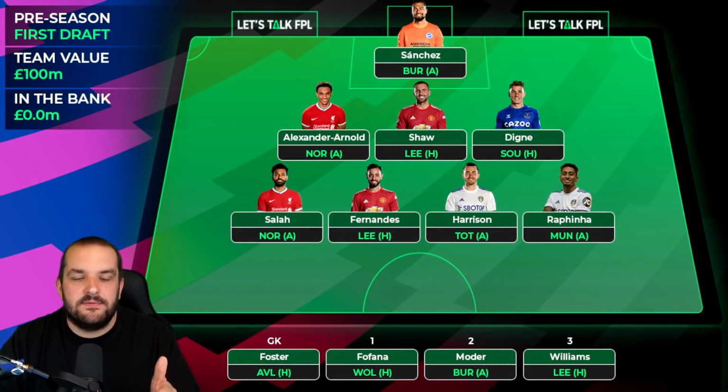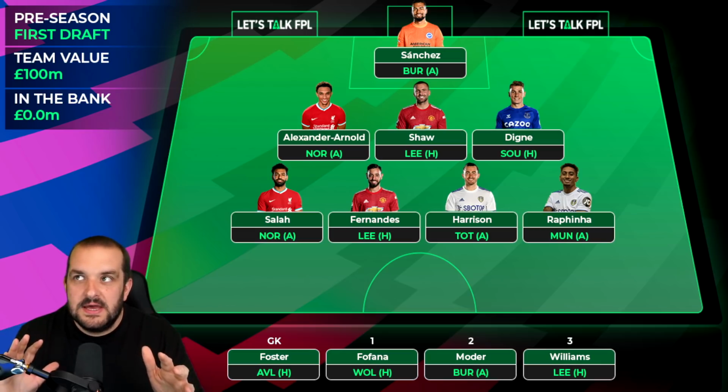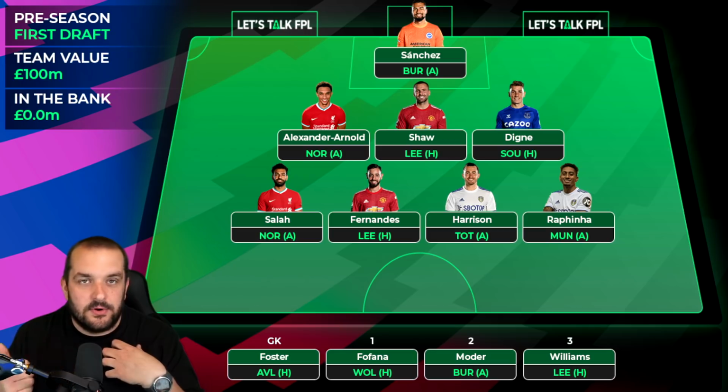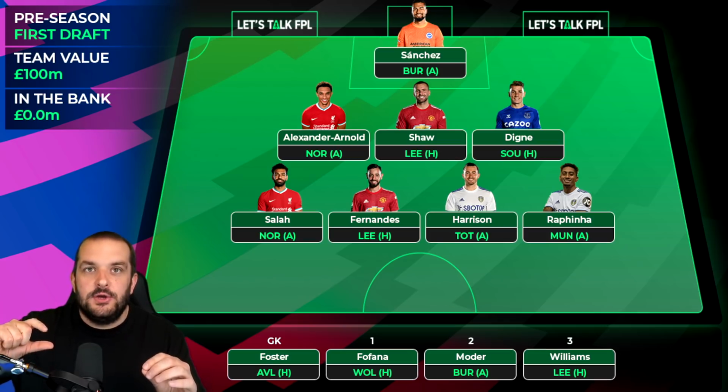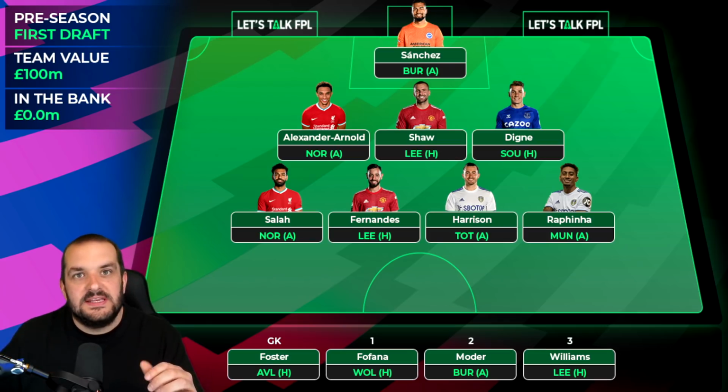So yeah, I think Salah and Fernandes have to be in there. To be honest, I don't think there's many times in the first 6 you captain. I wouldn't captain Bruno over Salah. So there is a conversation to be had about whether his money can be spent elsewhere. But by having him, you can then change to someone like Kevin De Bruyne instead, if you wanted to, or you can go to Son, etc.